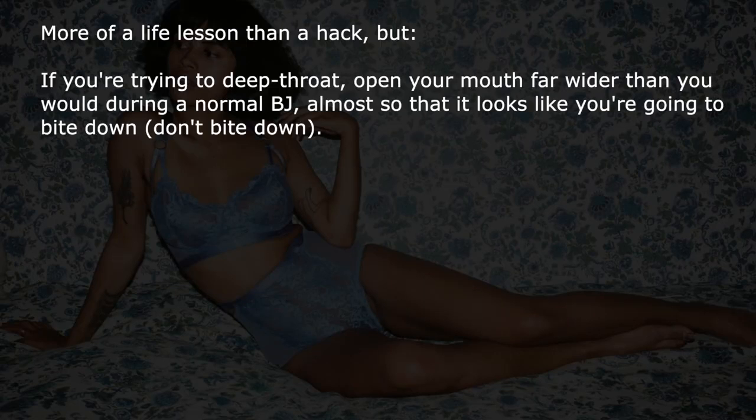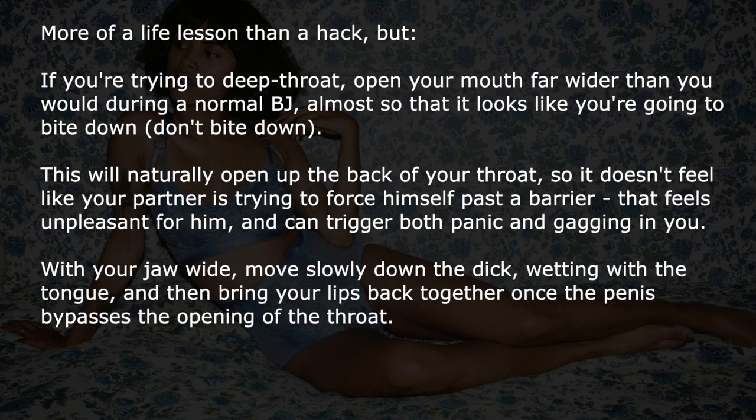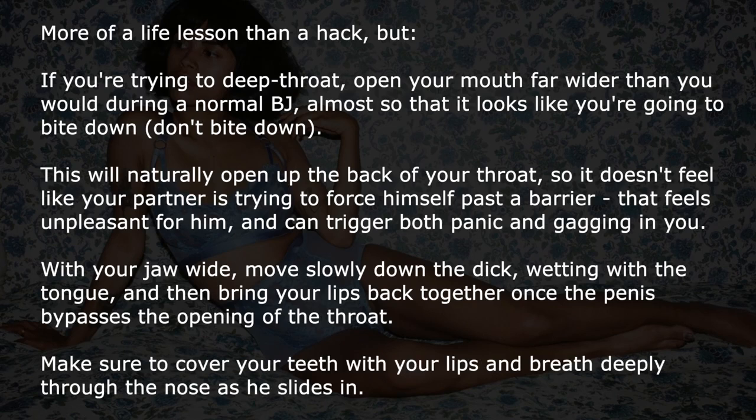More of a life lesson than a hack, but if you're trying to deep throat, open your mouth far wider than you would during a normal BJ, almost so that it looks like you're going to bite down. Don't bite down. This will naturally open up the back of your throat, so it doesn't feel like your partner is trying to force himself past a barrier that feels unpleasant for him and can trigger both panic and gagging in you. With your jaw wide, move slowly down the dick, wetting with the tongue, and then bring your lips back together once the penis bypasses the opening of the throat. Make sure to cover your teeth with your lips and breathe deeply through the nose as he slides in.